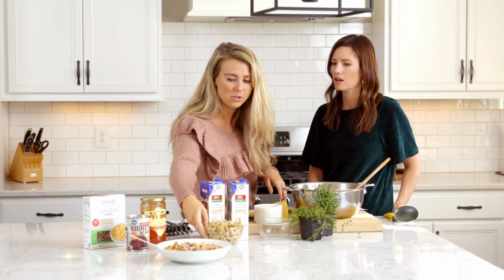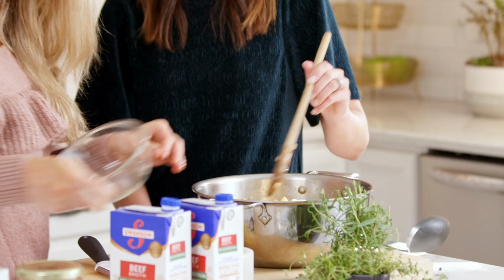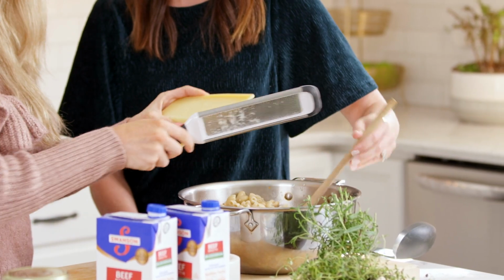Yeah, and so it's really warm and hearty, super easy to come together on like a Christmas evening. If you're gonna freeze it, it's really easy to freeze. I would just freeze it without the noodles. Okay. Yeah, and so at the very end, we're gonna add this, stir it together, and then top it with some Parmesan cheese.